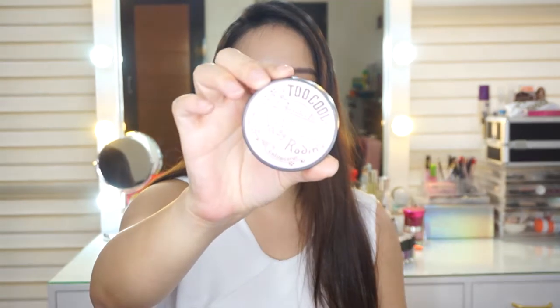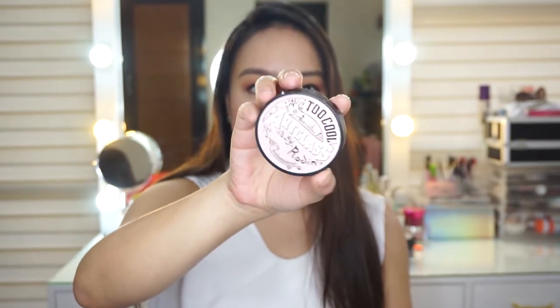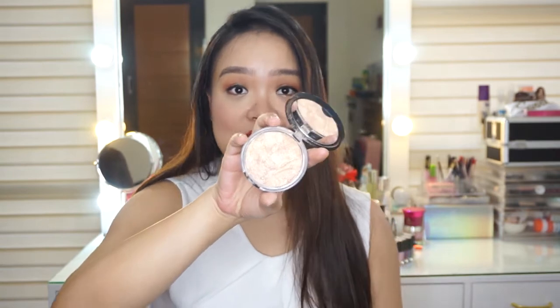Now, as for the powder highlight, this is the Too Cool for School Art Class by Robyn highlighter. I do have a video about this, which I will be linking below as well. Unfortunately, mine broke. I am so sad. It shattered into pieces. So I tried to save it, and this is what it looks like now. But it still works. It's just that it's already mixed together.